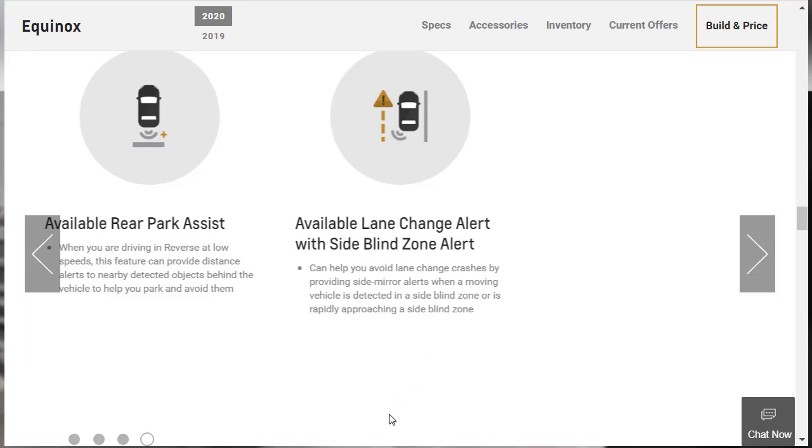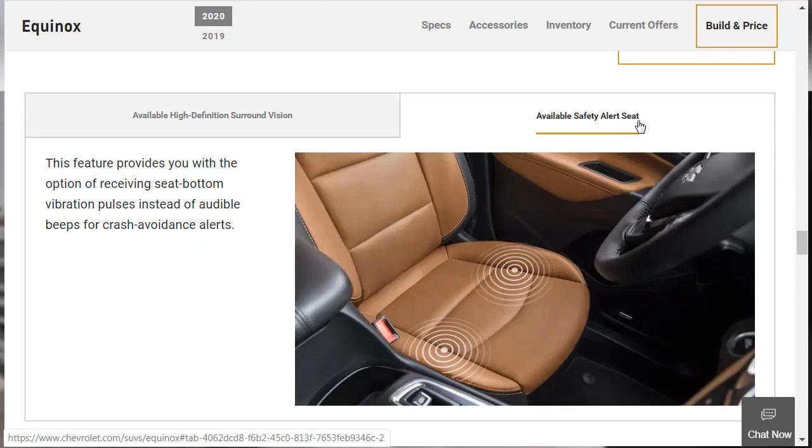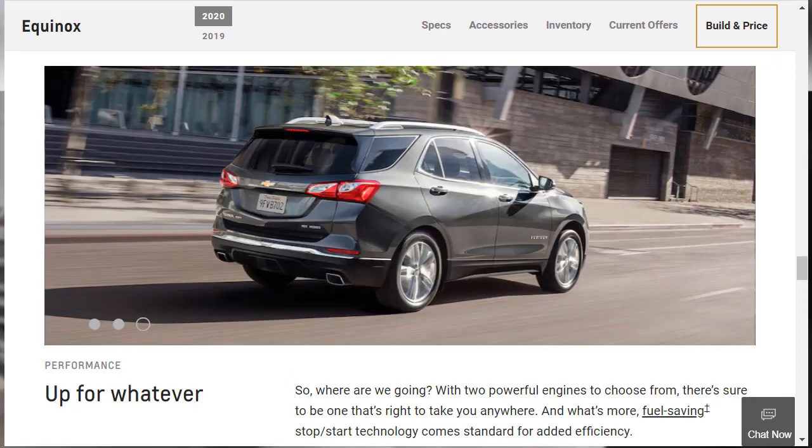Okay, let's move on. There's an available high definition surround vision, 8-inch diagonal color touchscreen with multiple viewpoints. There you go. That helps with low speed maneuvering. There's also an available safety alert seat. So I guess it can give you audible alerts, or it can give you vibration pulses instead of audible beeps if you want, for crash avoidance alerts. So that's cool. All right, let's find out about the performance.